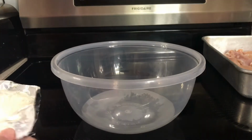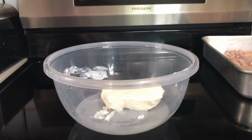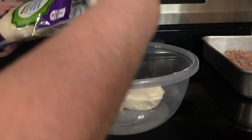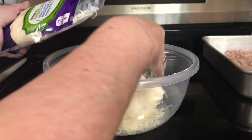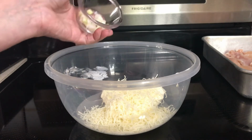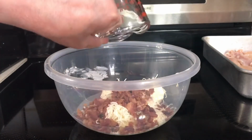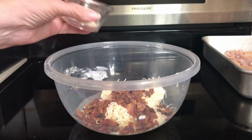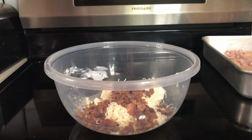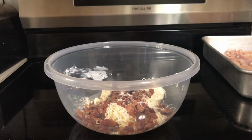Then in a bowl, you want to add the softened cream cheese and 4 ounces of mozzarella cheese, or whatever cheese you desire, and 1 scallion, but I don't have any scallions, so I'm going to use 2 cut up green onions, 1/2 cup of the bacon, 1 teaspoon of the garlic powder, 1 teaspoon onion powder, 1 teaspoon dill weed, 1 teaspoon salt, and then we're going to mix it all up.